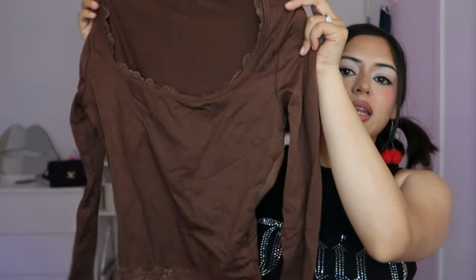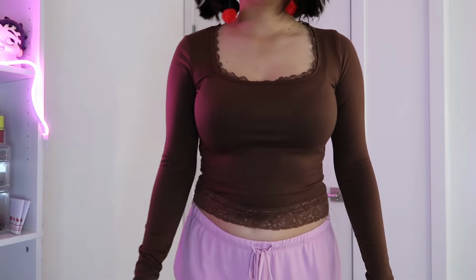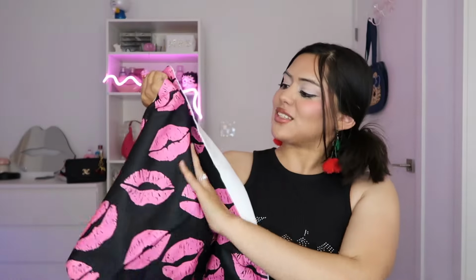Brown top, because I love wearing brown, and it's long sleeve, super soft. Look at the lace. And I just thought it was super adorable. It's very soft.